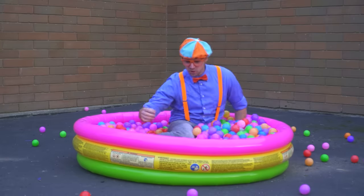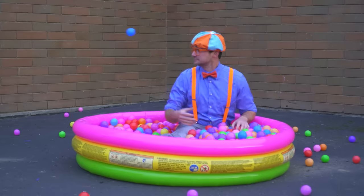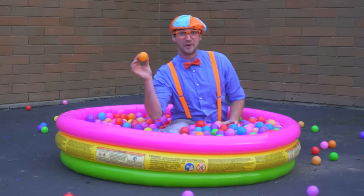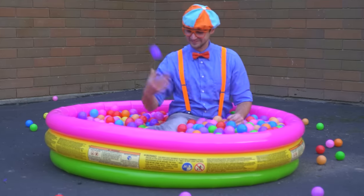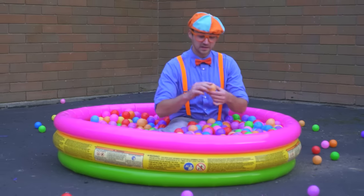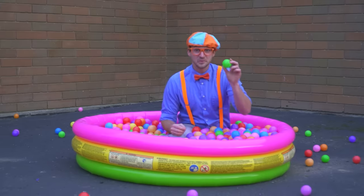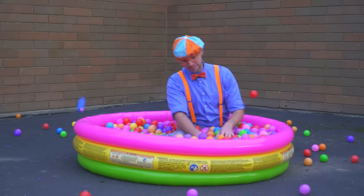Whee! Whoa! Let's look at a couple more of these colors in depth. Okay, a blue ball, a pink ball, red ball, orange ball. Purple ball. Wow. I think that's all. Tan ball. Yellow ball. Red ball. Green ball. Purple ball. Orange ball. Red ball. Blue ball. Pink ball.